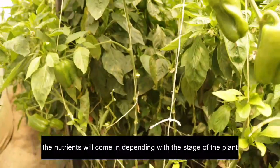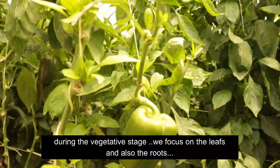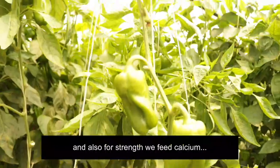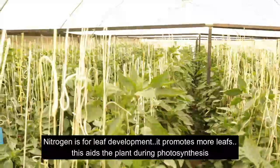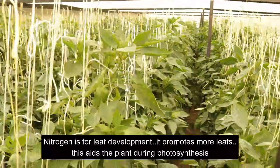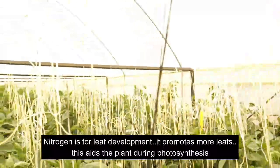During vegetative stage, we focus on the leaves and also the root system, meaning the fibrous root system. We feed elements that promote leaf development and root development, and for strength we feed elements like calcium. Nitrogen is for leaf development. It promotes more leaf development and also photosynthesis. If you feed more phosphorus, it promotes root development. At that stage we limit feeding of potassium. Those are the 3 elements in a plant growth structure.